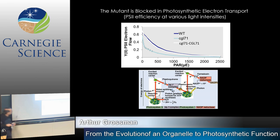Now, you could do more analysis. This is a way to look at the efficiency of photosystem 2 at various light intensities. And here you could see the efficiency of photosystem 2 goes down markedly in the CGL71 mutant, and it stays higher in wild type cells and in the complemented CGL71 mutant. So we complemented the strain to show that the phenotype was actually caused by the mutation itself. So this suggests that PS2 is less efficient in this strain, but it's actually not a lesion in PS2. It's somewhere downstream from PS2 itself. And we know that based on the shape of this curve.